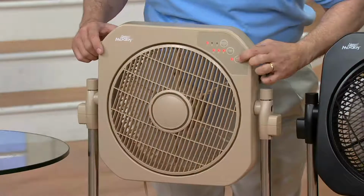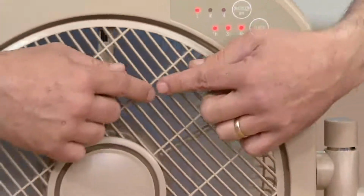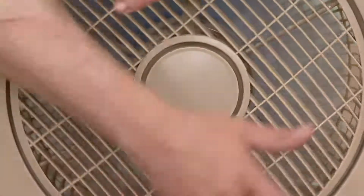But this is the key to the technology: that Swirl Cool button. That activates this Swirl Cool grill. Each one of these little louvers in here is angled in a slightly different direction to create a swirling effect as it comes off of this fan.